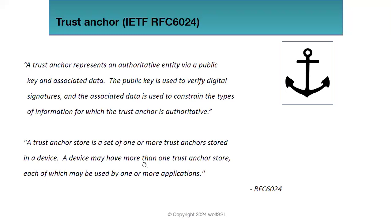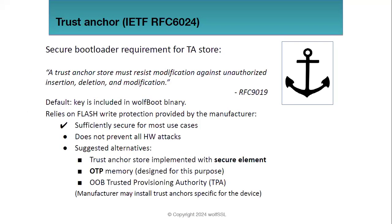What's the trust anchor? This is described in this RFC here, and it represents basically a public key. The trust anchor needs to live in the system within a specific storage position. That's a trust anchor store, and its only requirement is to be write protected, basically. So if a public key gets read out by an attacker, that doesn't pose any risk for the authenticity of the firmware that's running on that device, or any other devices that are sharing the same public key. The only requirement is that this public key should not be modified by unauthorized users, so it should resist modifications.